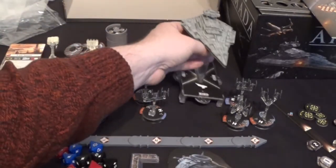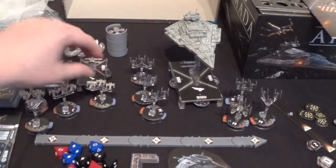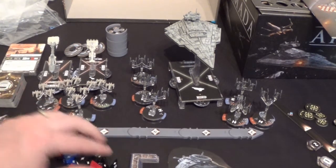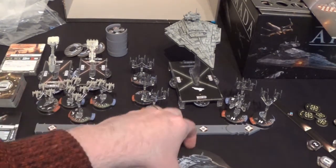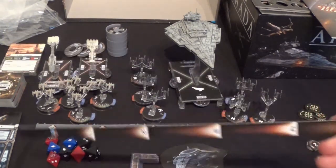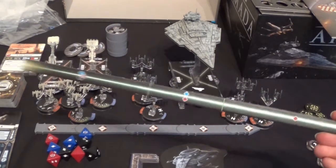So you get 6 squadrons of TIE fighters and 4 squadrons of X-wings. So there you go, and you get the range ruler, you get some dice, little asteroids to represent asteroids, a space station to represent, you guessed it, a space station. And we get a ton of other things like the ruler, the blast ruler. Must be a different type. That's the movement ruler, isn't it? That's the blast ruler. Yeah.